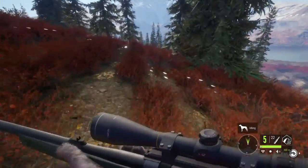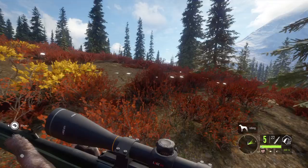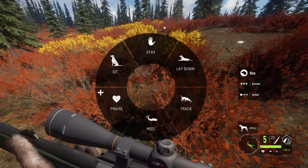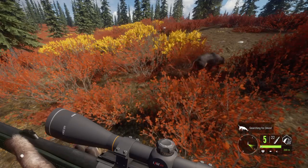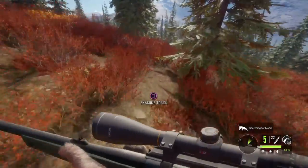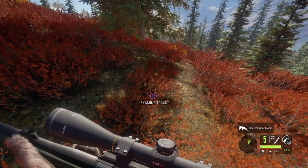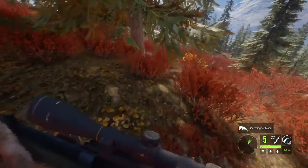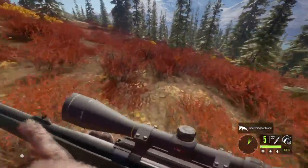Okay, where is the first blood, man? I'll put him on it. Are you here? Good boy. Now look, track. Get it, son. That way. Wait for it. Right, you got it. Which way? He's gonna take off up the hill or something, isn't he?